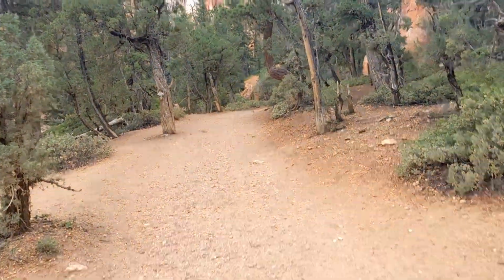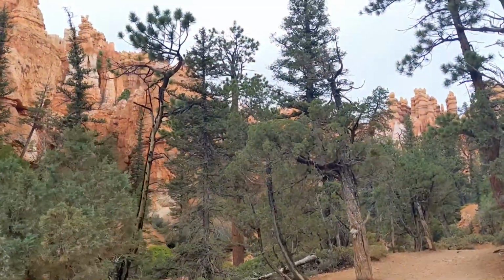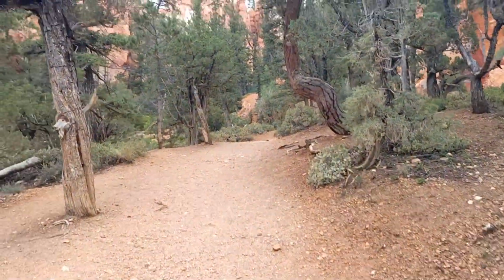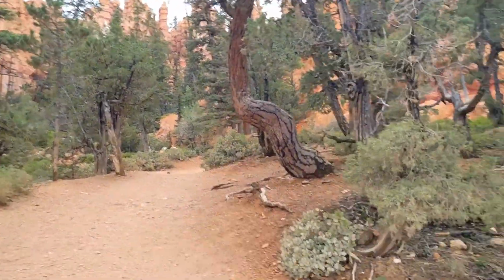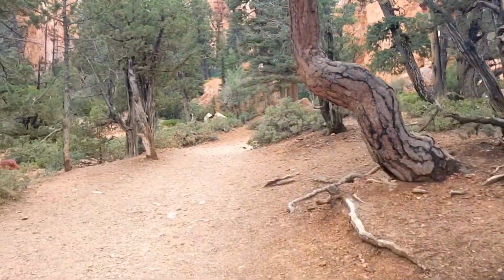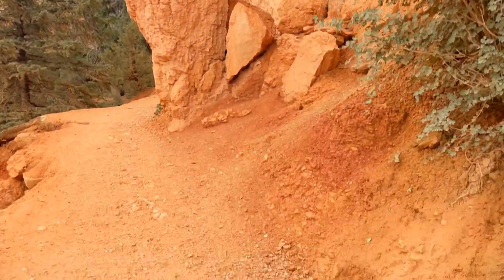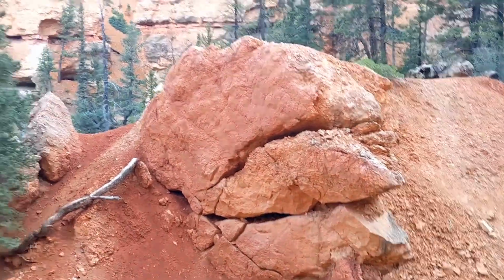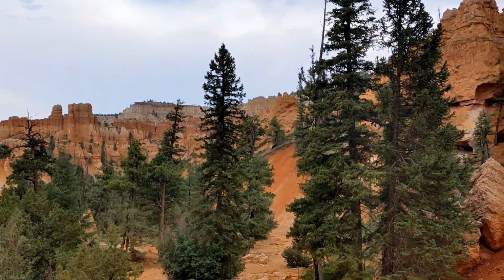Really sweet walk out of here. I haven't seen a ton of animals. I saw a really cool bird that was black and blue. Got some little chipmunks down here. All right, still just pushing along. Definitely glad I came this way though. Really scenic, beautiful views.